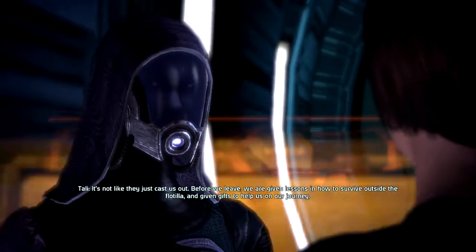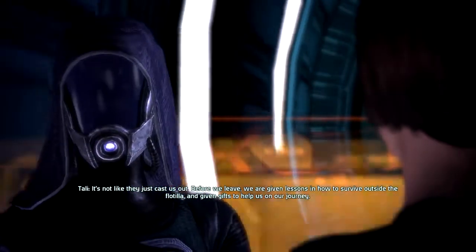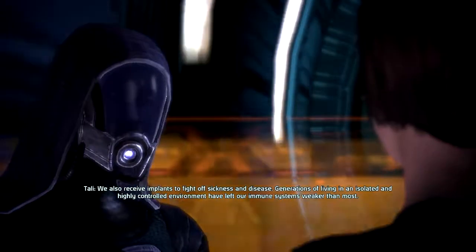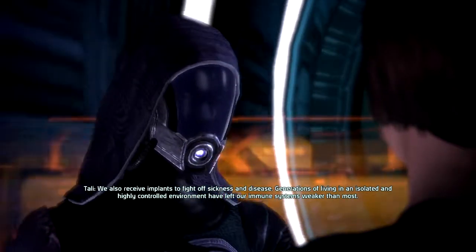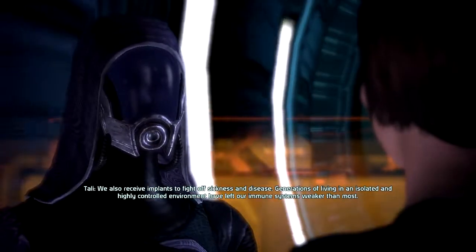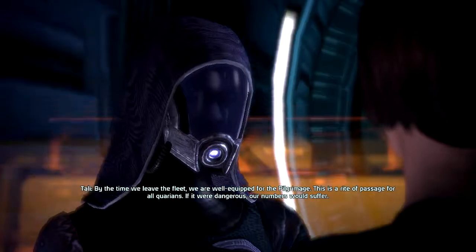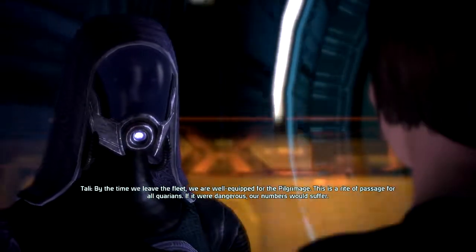It's not like they just cast us out. Before we leave, we are given lessons in how to survive outside the flotilla, and given gifts to help us on our journey. We also receive implants to fight off sickness and disease. Generations of living in an isolated and highly controlled environment have left our immune systems weaker than most. By the time we leave the fleet, we are well equipped for the pilgrimage. This is a rite of passage for all Quarians. If it were dangerous, our numbers would suffer.